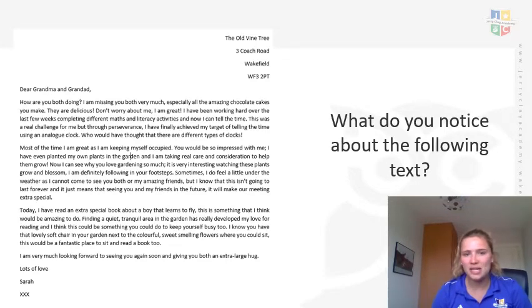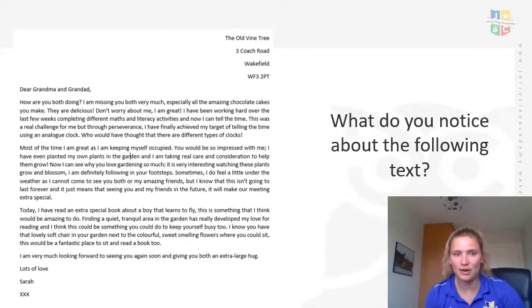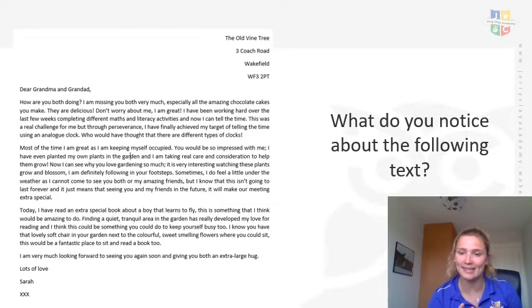So just having a look at the text that we're going to be looking at today, what can you notice about this text? Is there anything that you particularly see, or that the features pop out? Is there anything that you've seen before? Can you guess what the text type is? So I want you to pause the video now, have a little look at the waggle, and see if you can guess what type of text this is.